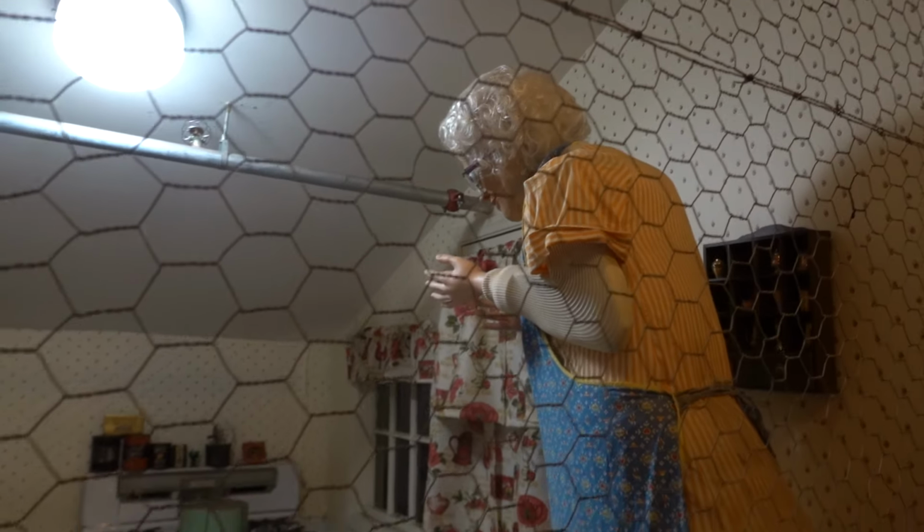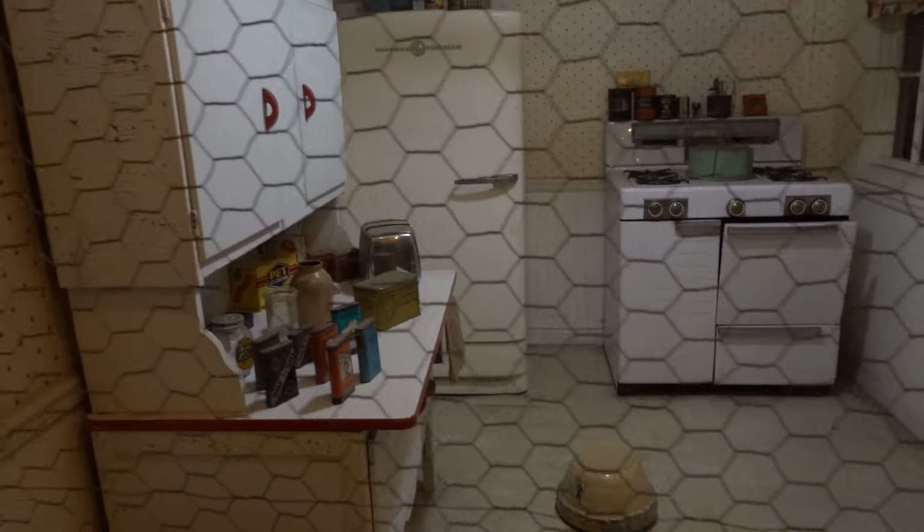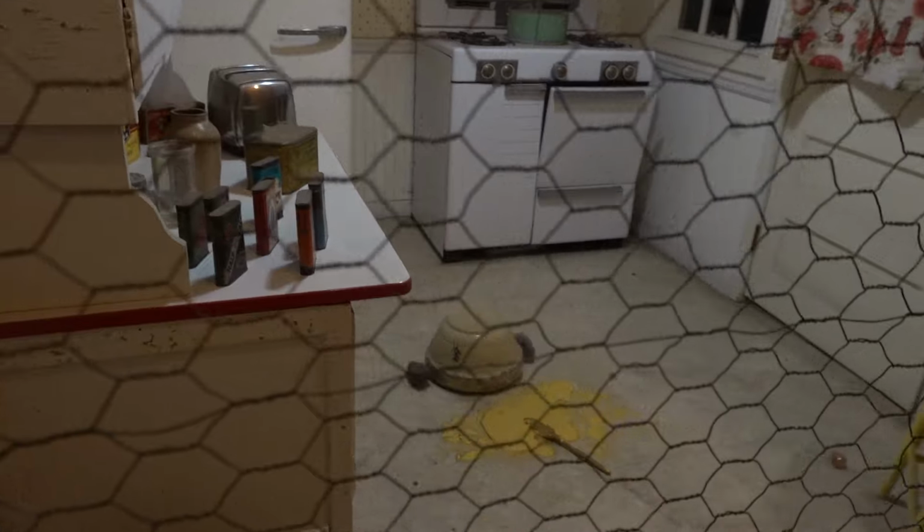So you can see he's doing some video mapping there. Look at that. Oh my gosh, look at this, Patty. That's so cute. Now, they also do something really unique here.